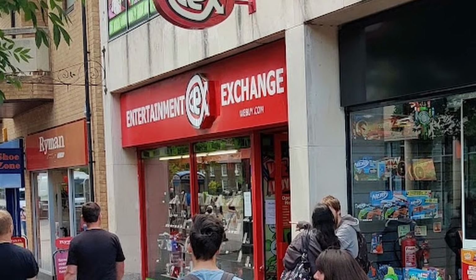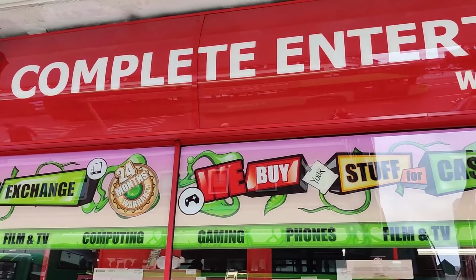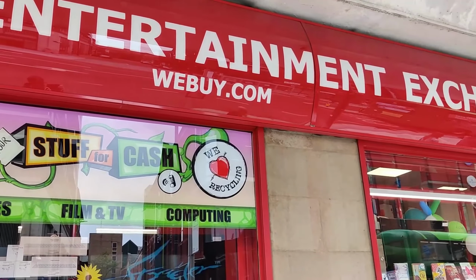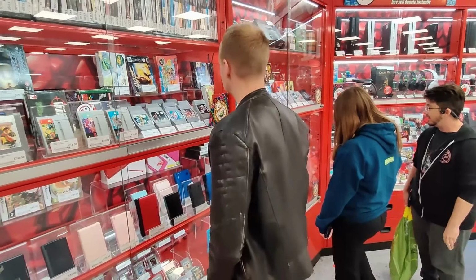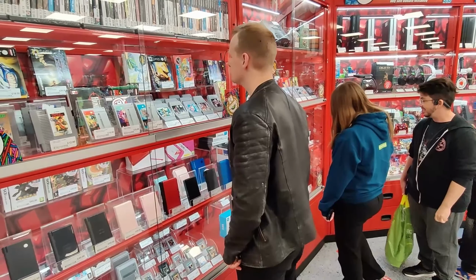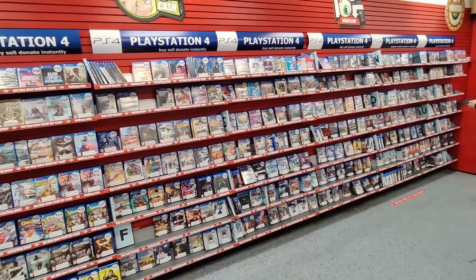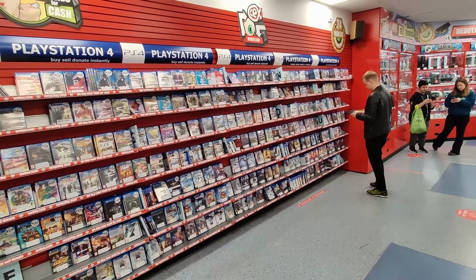Now I'm gonna get a bit of slack for this, but CEX is a big retro gaming store chain in England. Now people are like, yeah, but CEX rip you off. Why are you recommending that site? They don't always rip you off. You see, every store is different. You never know which inventory they'll get in or come out, etc. But you have to be a bit smart.